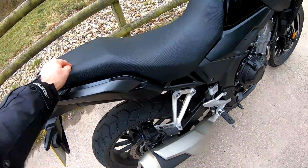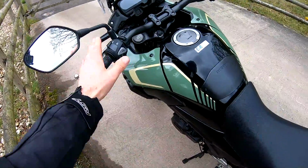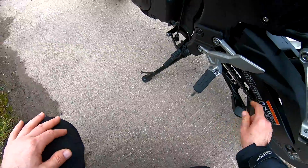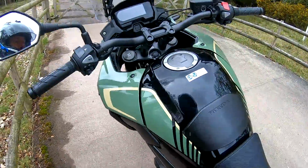Little tiny bit of space under the seat there, so you can get all the Honda top boxes and all of that. Hand guards, heated grips, all that sort of stuff. This one has got a centre stand fitted, doesn't come as standard. I think they're about £150, so that's something I would definitely have. But all the usual Honda, excellent build quality through and through.